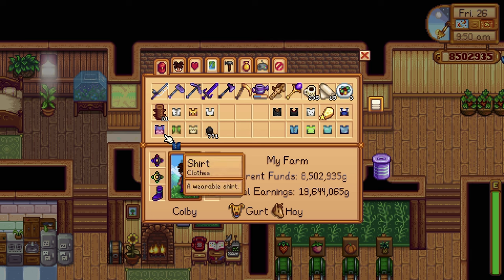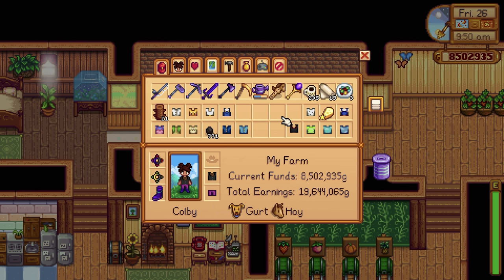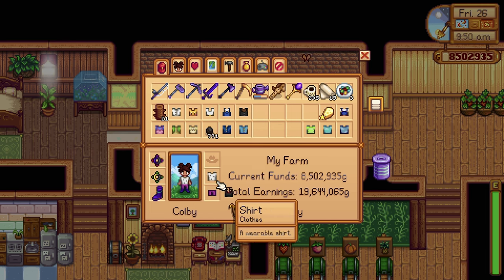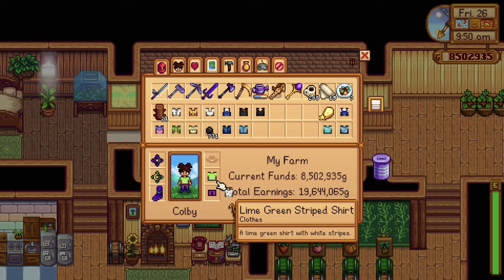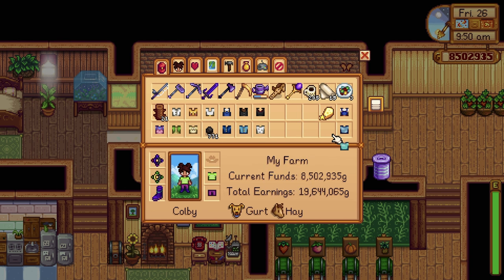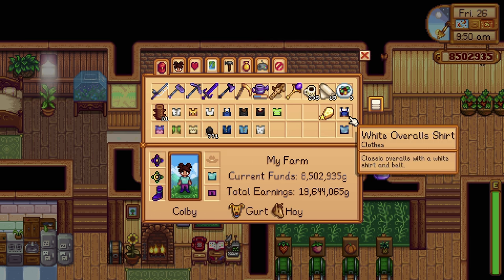Sleeveless overalls that can be dyed. I wonder how you dye them. I've never actually dyed anything. A wearable shirt. Keep putting things in my trash on accident. Dark bandana shirt. A shirt with a dark bandana on it. It is kind of like a brown color. A wearable shirt. It's got a low neckline, that one. Ooh. A wearable shirt. This one's white with like little dots on it. It's kind of creepy. This one is a lime green striped shirt. Not bad. An aquamarine shirt. I love that blue. A little cloud there.